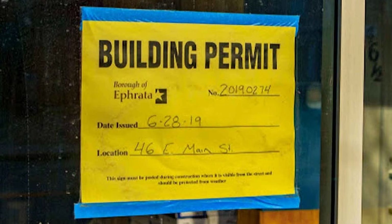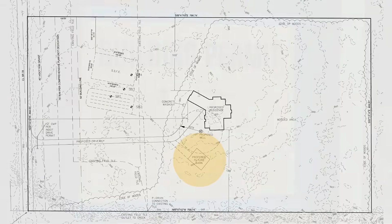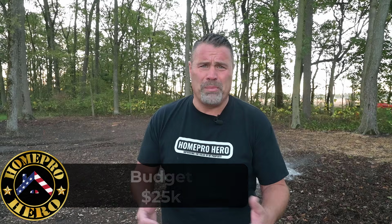When it comes to permitting on this particular job, it's not needed. But what is needed is to have the barn plotted on my property, which is what I did back when I built my house. So when it comes to the budget, I'm doing most of this myself.